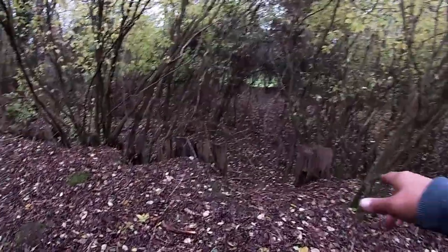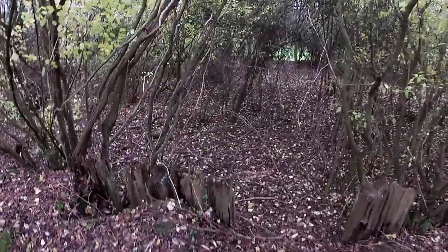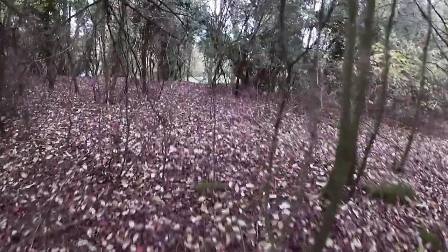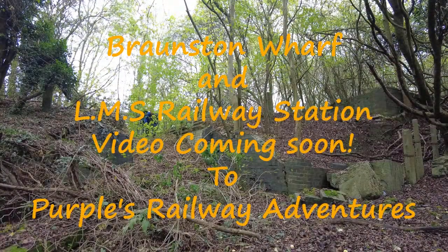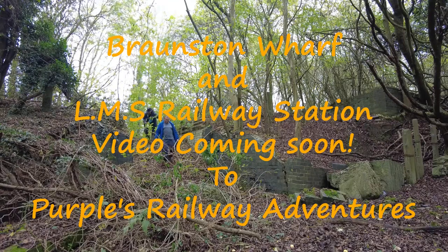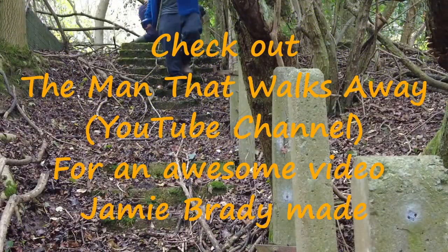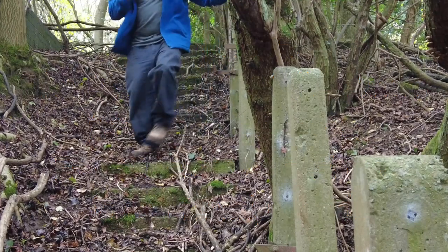The way this retaining wall is in here, look. I want to keep going down a little further, just see if we've got any remains of a signal box or something like that. Signal point. No. Hey, I rescued it though, didn't I? You did. He's tripping. There's just wire everywhere.